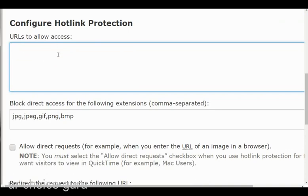So what this means is that, let's say, for example, hypothetically, yourdomain.com. What you want to do is enter yourdomain.com, and what that means is that anytime yourdomain.com accesses the image, it's okay. But anytime somebody else that is not yourdomain.com accesses your site, then they will be denied, essentially. So what you want to do is enter http:// and then yourdomain.com. And that should be it.